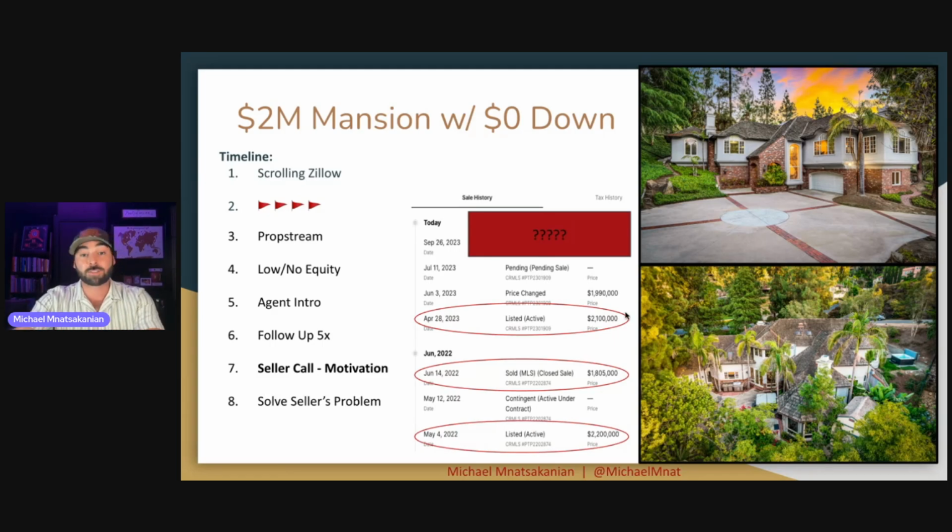Well, what I did was solve the seller's problem. I said, basically the situation that you're in, there's only one real solution. I can buy your property. I cannot take out a new loan at almost $2 million to allow you to basically break even. If I did that at a 7.5% interest rate, 25% down payment, we're talking about a mortgage that's $10,000, $12,000, $14,000 plus. I was not willing to do that. It would have never made sense to do so.